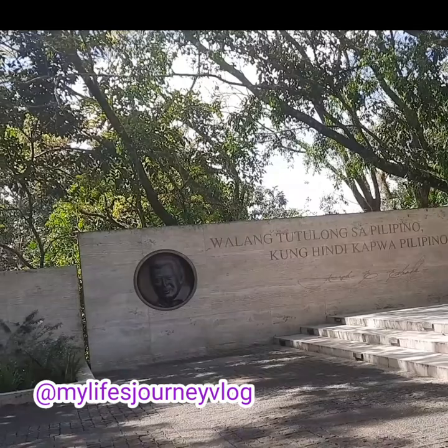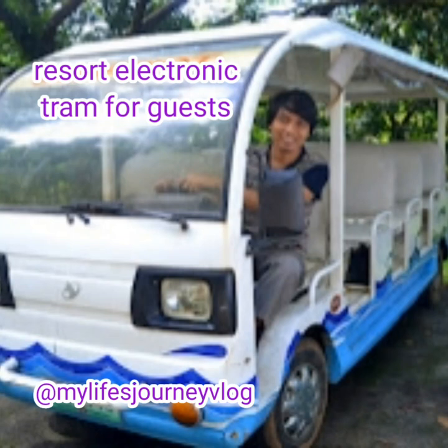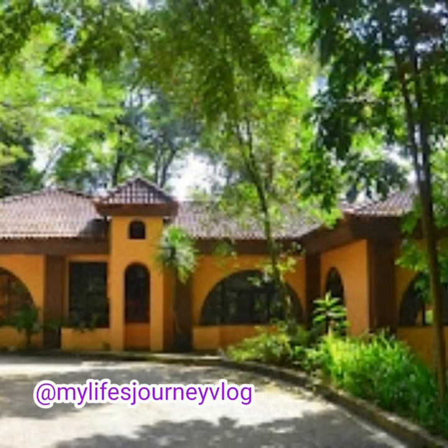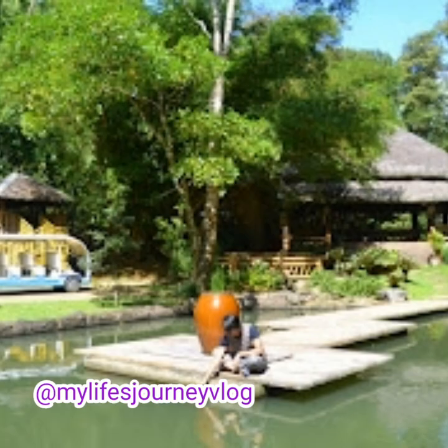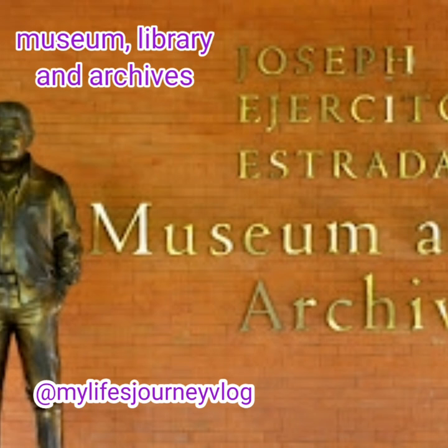So, what does this hotel and resort offer to the public? With the resort's electric tram, the guests can roam around and find out for themselves the different amenities in this place. Please continue watching so you can view what this hotel and resort offers to the public and also what are the amenities at the JE Camp.